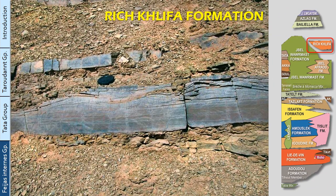Above the Jebel Afrau formation lies another sandstone-dominated unit, the Rish Khalifa formation. The formation is poorly studied. It consists dominantly of resistant fine-grained quartz arenites capped by an often dark-colored bed of fine-grained conglomerate. The lower part of the formation includes generally more argillaceous arenites.